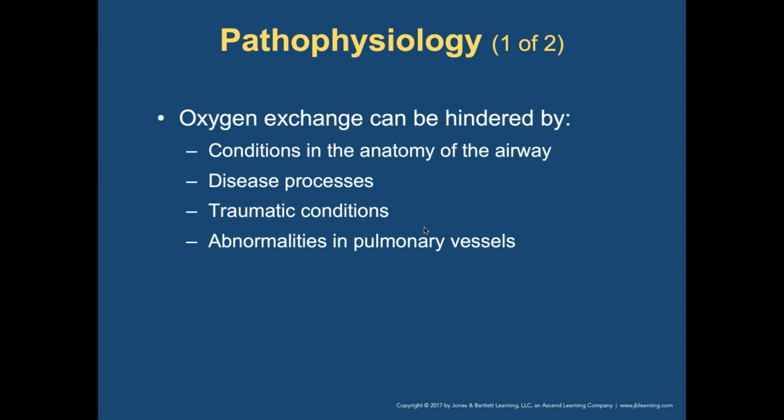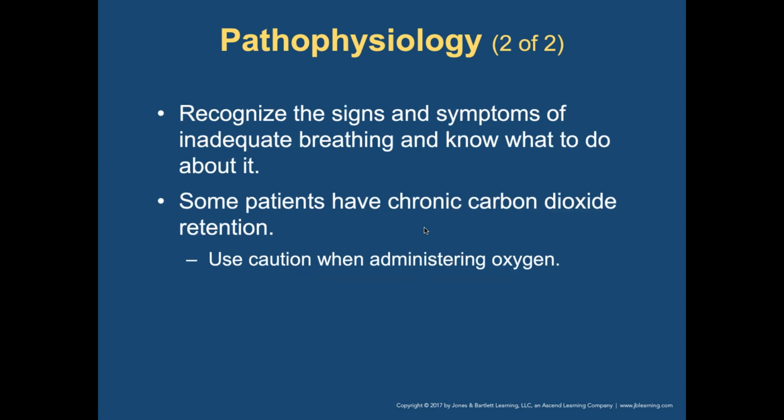Let's say the person loses a lot of blood. Well, now we're going to have issues with the respiratory system also. They can go into respiratory distress, and the last and worst resort is respiratory arrest. So those are the things we have to realize: what are the signs and symptoms related to movement of carbon dioxide in and out of the body?